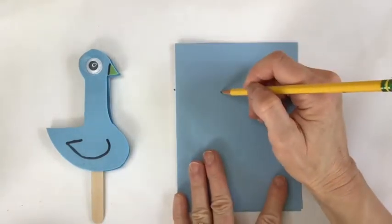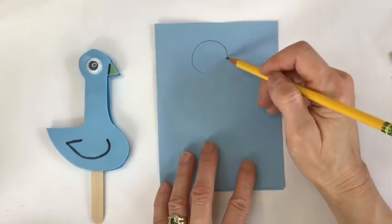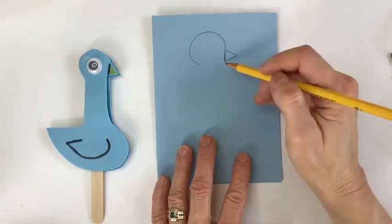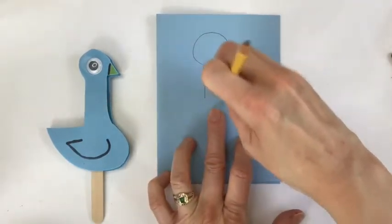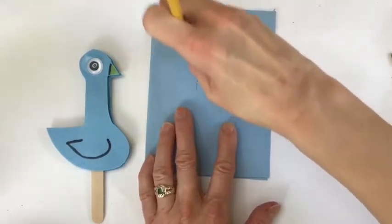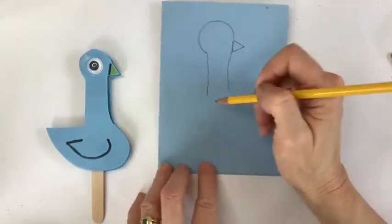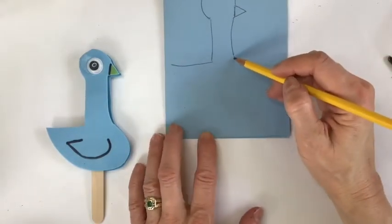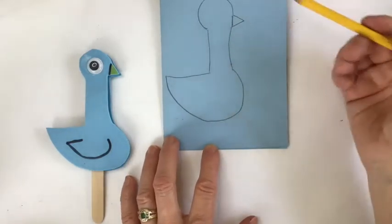So the first thing you want to do is just a round head. He's a pretty simple character. Thank goodness for Mo Willems and his simple characters, right? We're going to put a triangle beak. We're going to come down with a straight, skinny neck like that. Make that head just a little bit smaller. There. He's going to come out to the back to his tail. He's going to have a little bit of a front chest. And we're just going to go back up to the tail. That's really it, there is your pigeon.